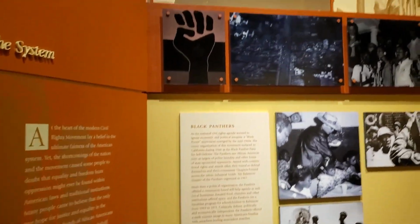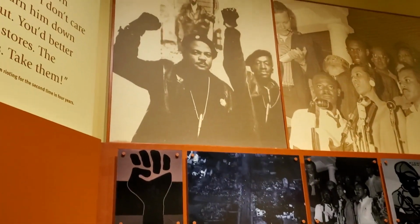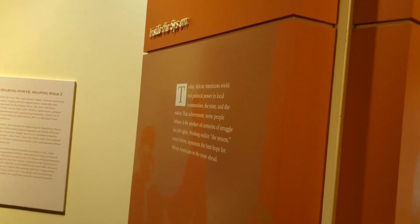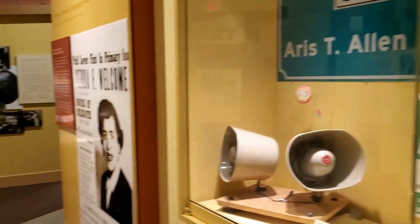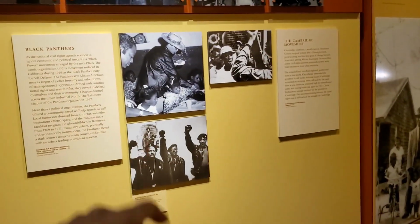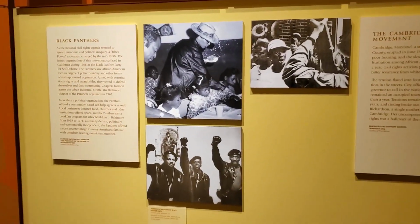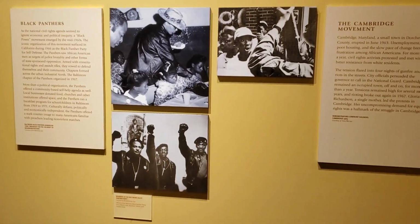And here goes. About to say, this is a whole thing called Inside the System. No, I said system because it's easier. Oh, I thought you said system. Well, they're still renovating all these things over here. But like I said, I want you guys to come here. But of course, I have to say something about this with the Black Panthers and their whole movement.